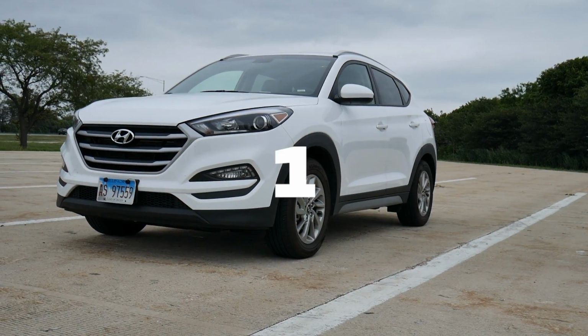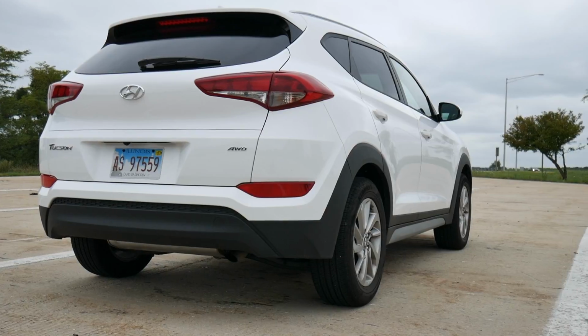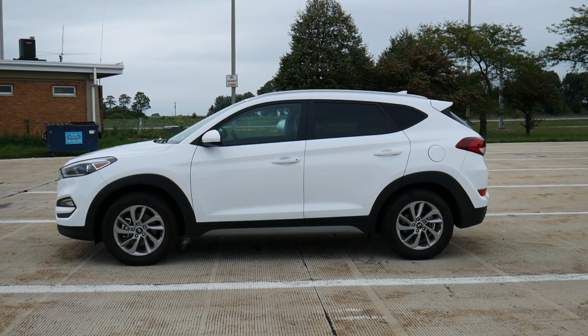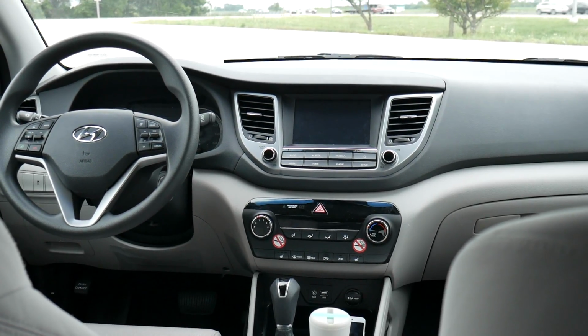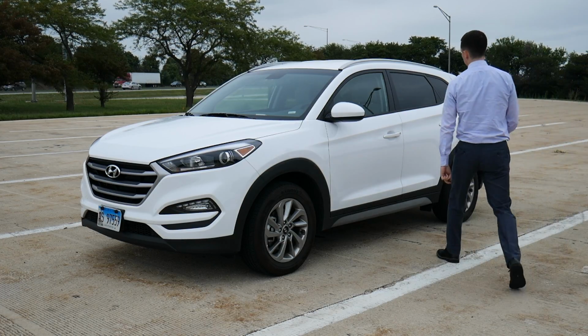This is rental car number 101, and today I'm driving the 2018 Hyundai Tucson SEL Plus with all-wheel drive. This is a 5-passenger crossover SUV in dazzling white. That's not me, that's Hyundai's name for it. This one MSRPs for about $29,000 and is quite a bit of fun to drive.